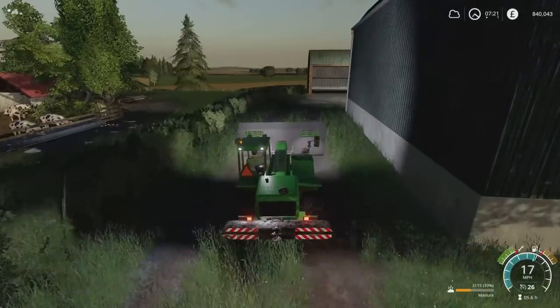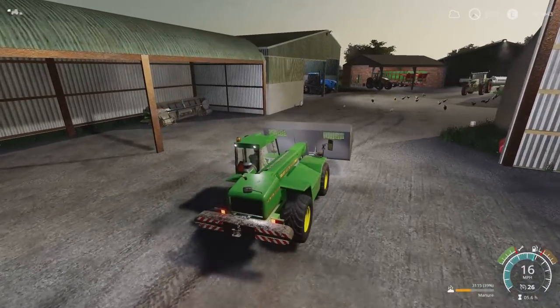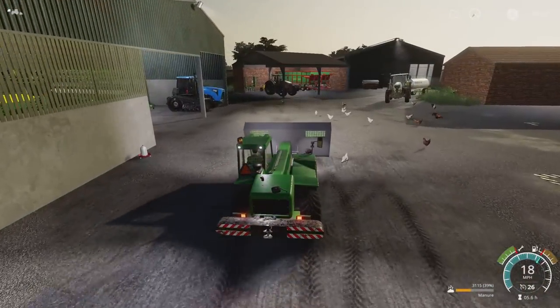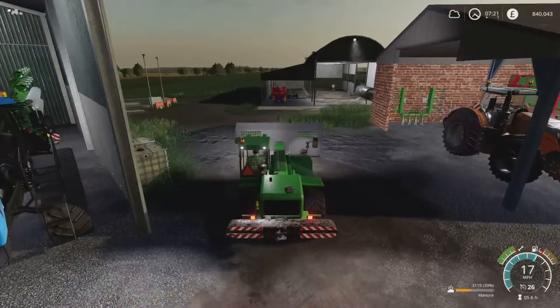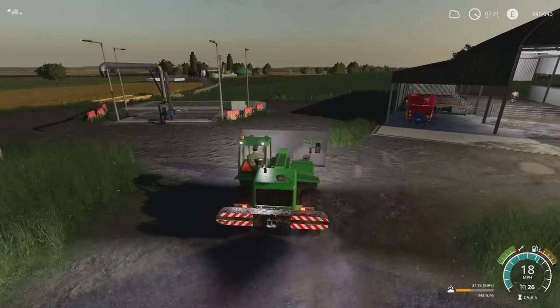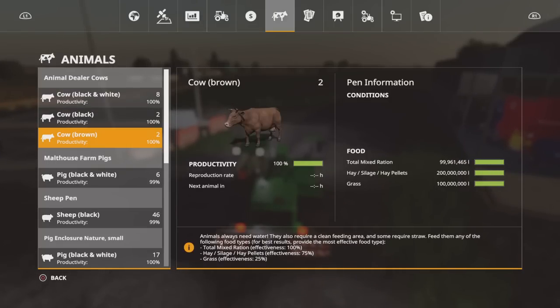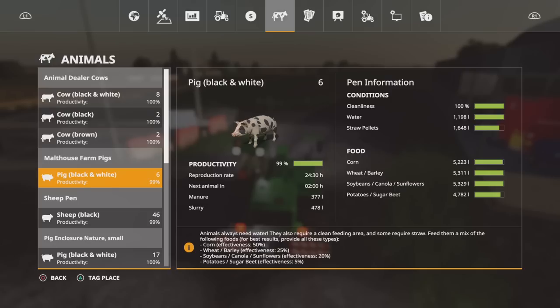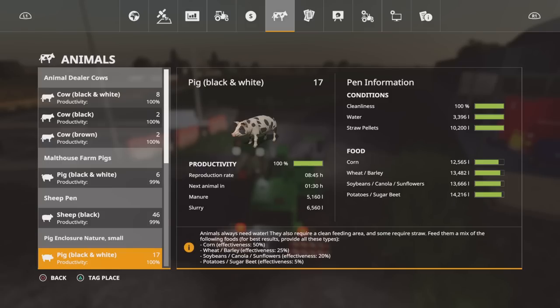Right, I think everything's been cleaned out. A few things have been topped up. I haven't topped up any feed. The ones at the livestock market are fine, so those pigs are fine. They're down a little bit on straw pellets, so they're on six. In 2 hours, we'll have our seventh pig there. Sheep are absolutely cracking along. They're all full. Everything's dandy.